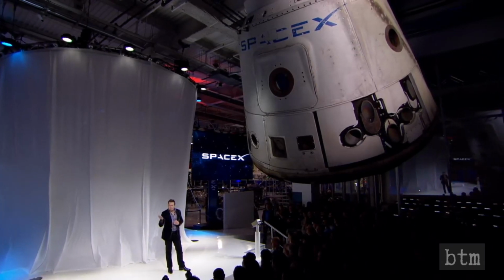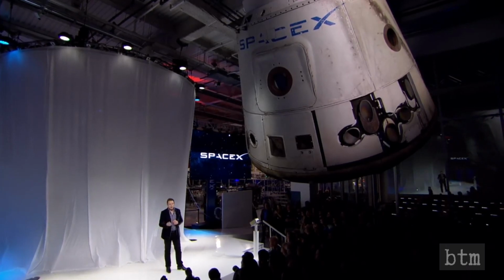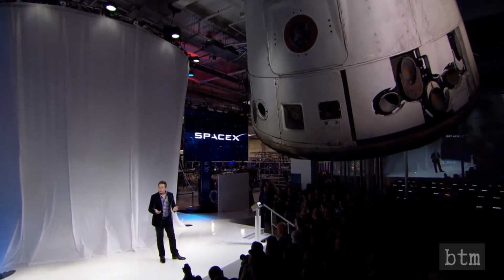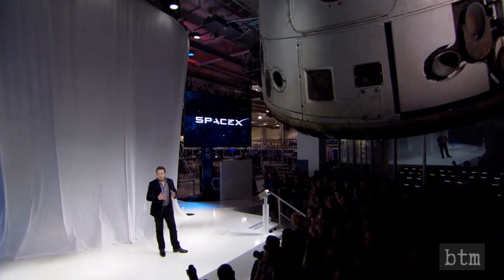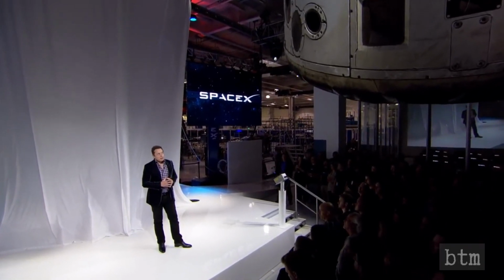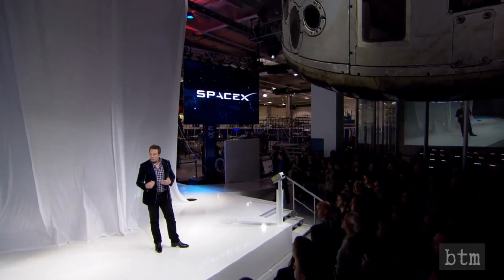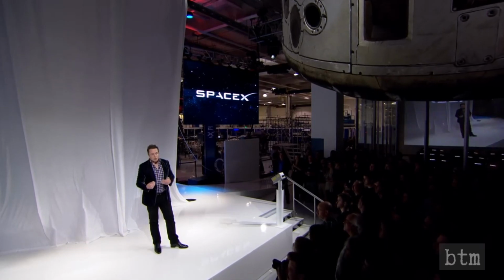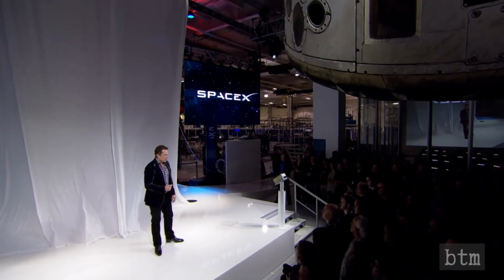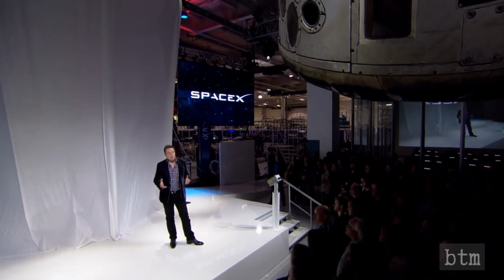It throws out parachutes to land in the water off the coast of California after it comes back from the space station. And it does have a life support system, but not one that can last for a long time or carry a lot of people. So it's a great spacecraft, and it was a great proof of concept. It showed us what it took to bring something back from orbit, which is a very difficult thing to do. Usually when something comes in from orbital velocity, it burns up in a big fireball.